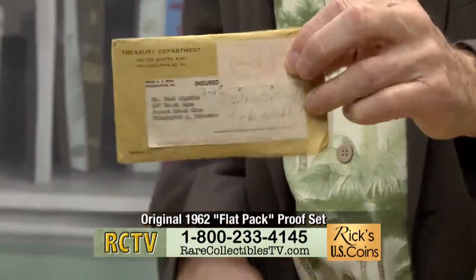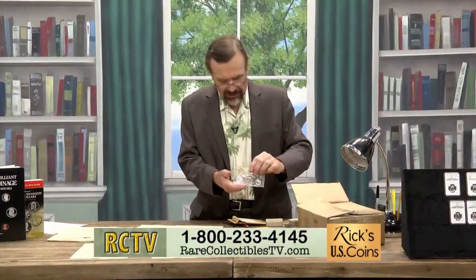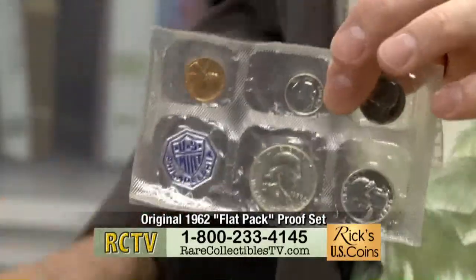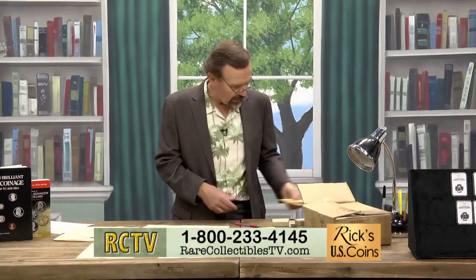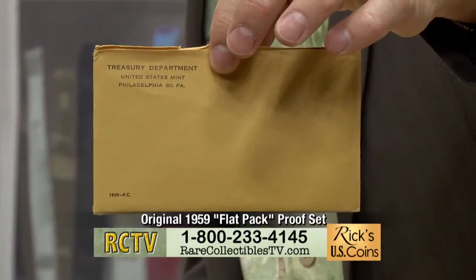And you opened it up, and the coins were housed in these cellophane envelopes, which were pliable. And you could see, being pliable, that meant the cellophane could abrade against the coin, which meant it could hairline the coin, which lowers the grade of the coin. So that was just one of the problems. But even these sets, folks, have gotten so scarce. Here's an original 1959 proof set in an envelope. This is how they're supposed to look.